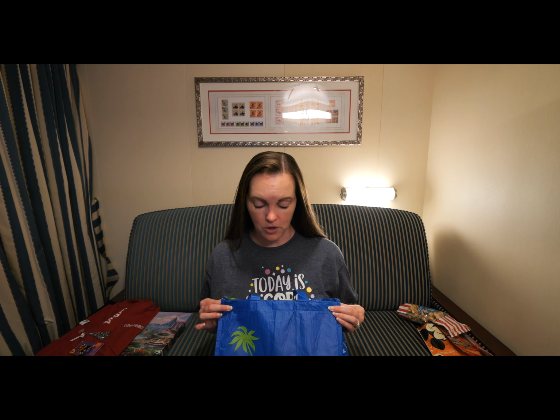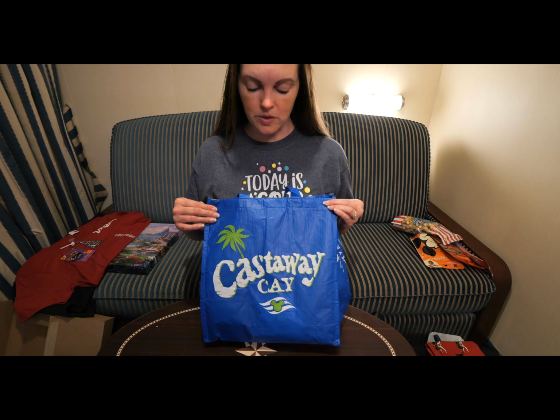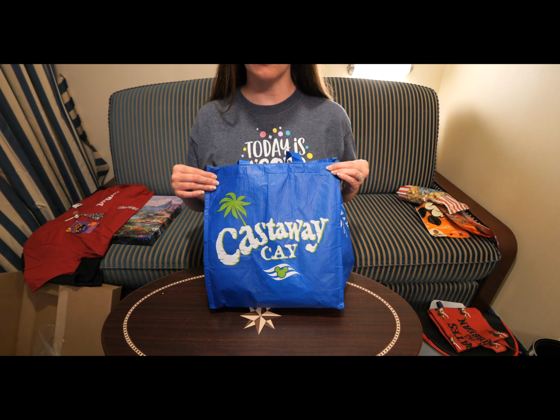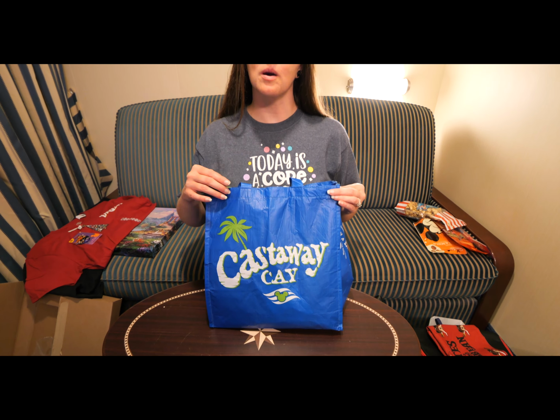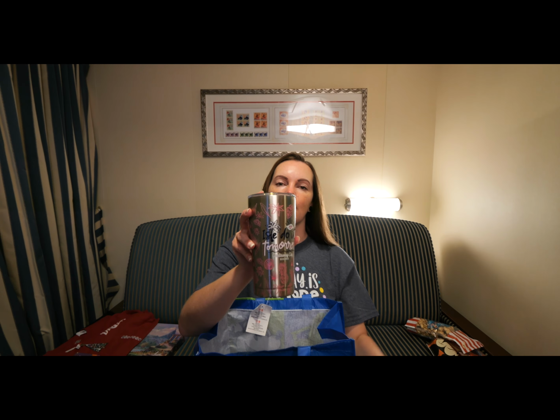Had to get that. And then no Disney trip is complete, obviously, without a stop to Castaway Key, where you can only get certain merch available. So we grabbed a few things while we were there. Again, another reusable tote. This is a souvenir. We have tons of them, but they do come in handy when you are trying to lug all your beach stuff around.